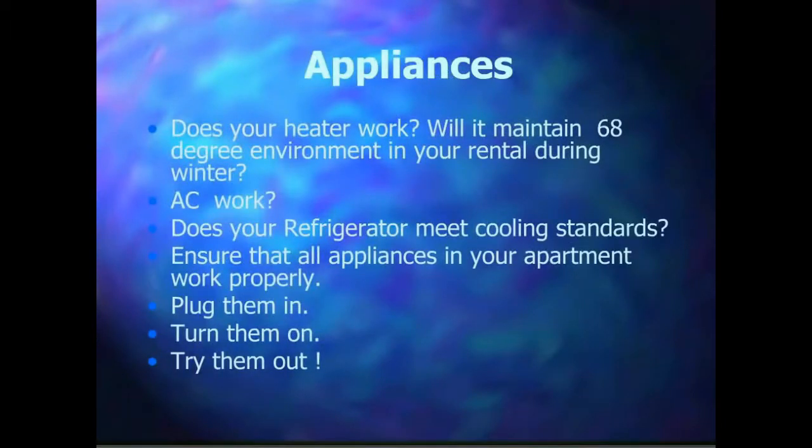Appliances are very important for an apartment. You need to know if your furnace and heater works. Will your furnace, your heater, maintain a 68-degree environment in your rental during the winter? Some statute ordinances in cities require at least a 68-degree threshold to be maintained in all apartments.